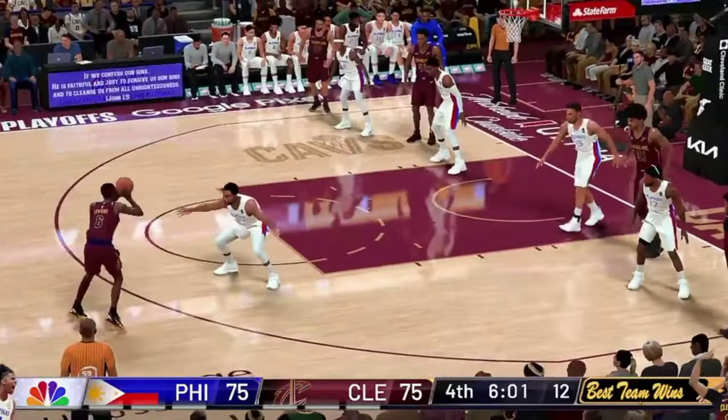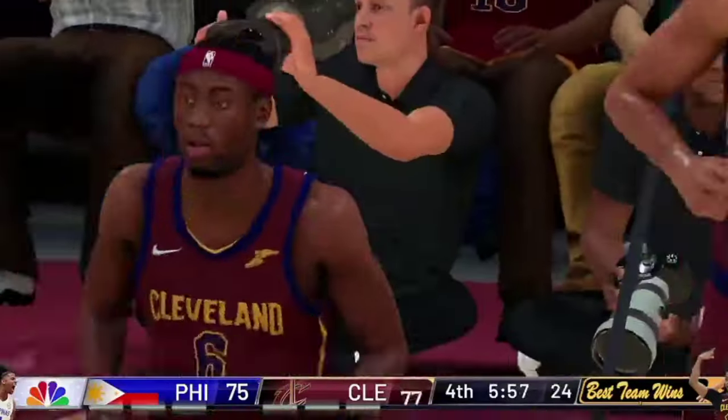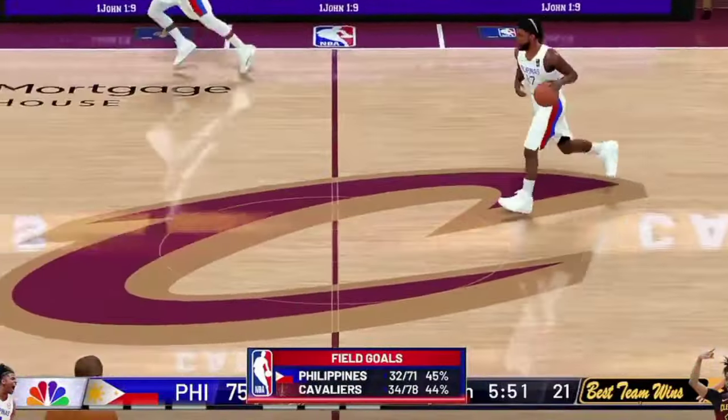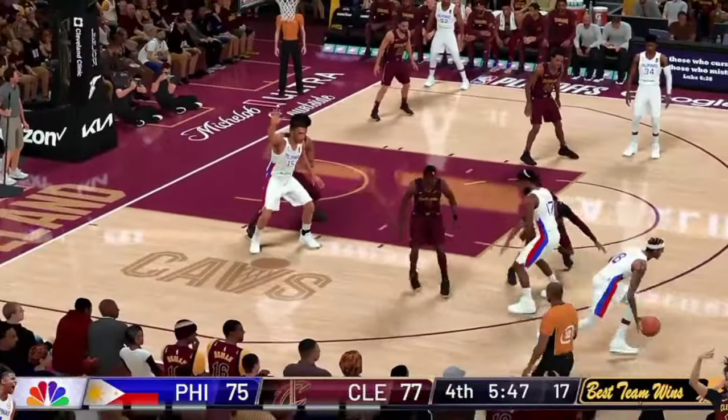Now here's LeVert. Lets a floater go. And the layup is good. And the Cavaliers lead by two. They're finding ways to get the ball into the paint. Five consecutive buckets.